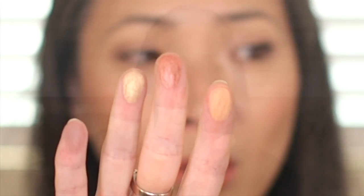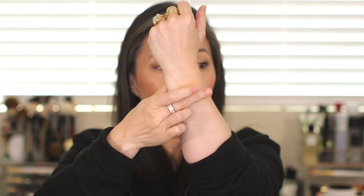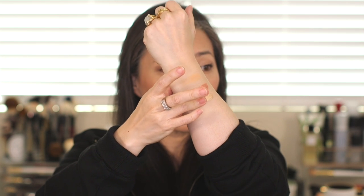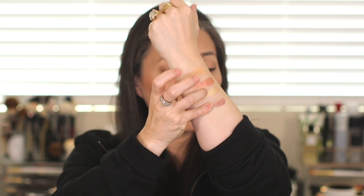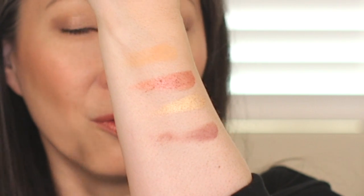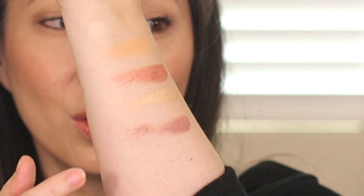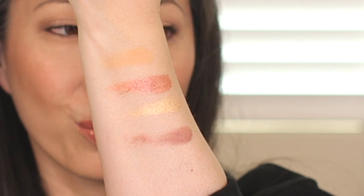Let me go ahead and just swatch a few of these. I'll do some mattes and some shimmers here. And they're just really creamy, really buttery feeling shadows. They perform really nicely. They blend really nicely. There's very little fallout for me, even though they're kind of powdery in the palette. I don't find that I have a lot of fallout so long as I work slowly to build them up. They just perform really, really nicely.